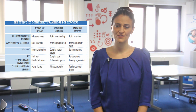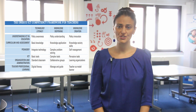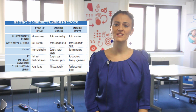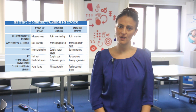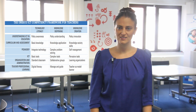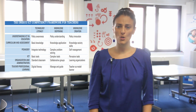The framework is arranged in 3 successive stages of a teacher's development. The first is technology literacy, enabling students to use ICT in order to learn more efficiently. The second is knowledge deepening, enabling students to acquire in-depth knowledge of their school subjects and apply it to complex real-world problems. The third is knowledge creation, enabling students, citizens, and the workforce they become to create the new knowledge required for more fulfilling and prosperous societies.